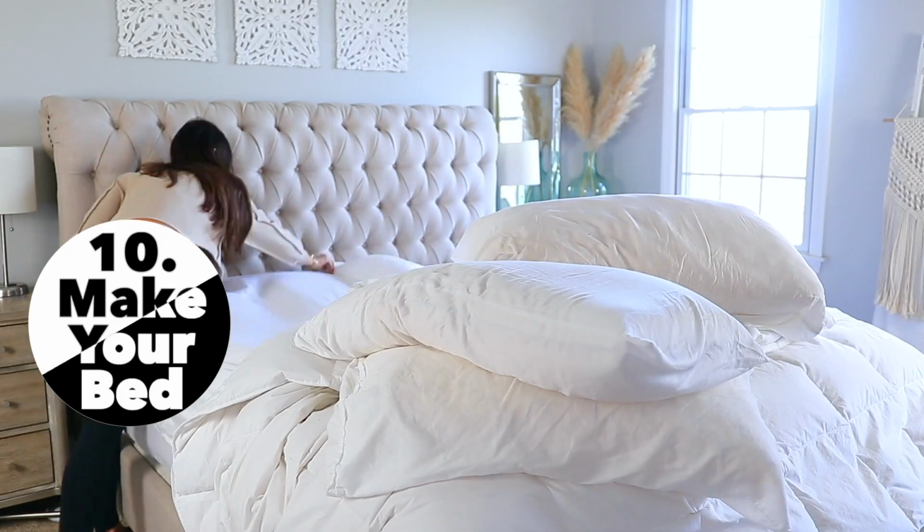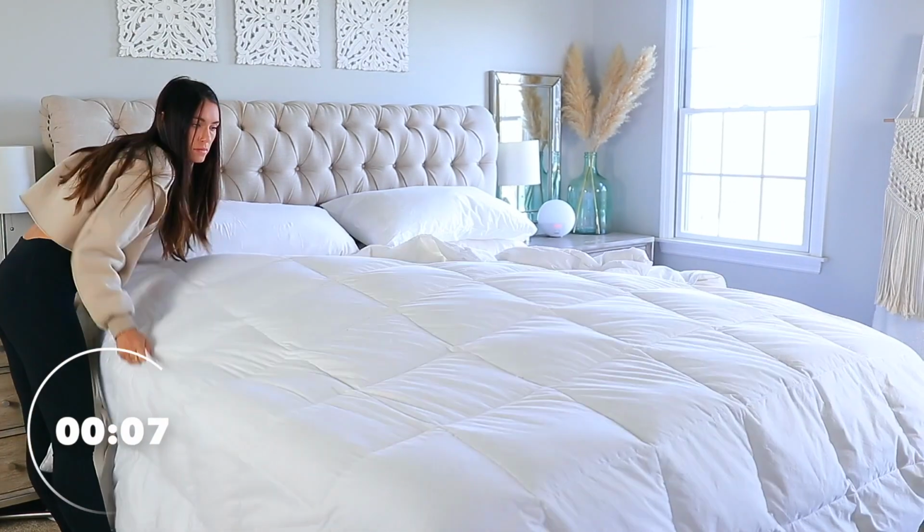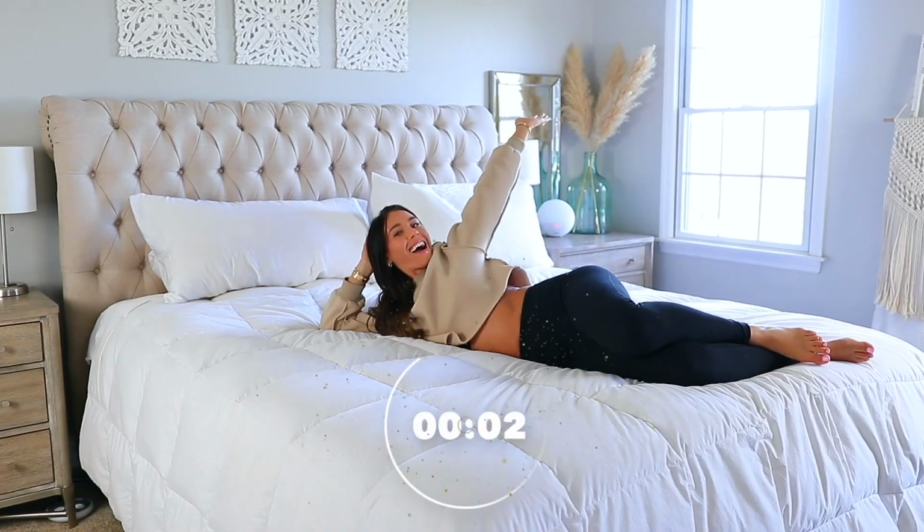We've made it to number 10, guys. You did it. You have made a huge difference in your house in only 1 hour, and the last step that we're gonna do is simply make our bed, okay? Maybe you already did this for the day, in which case you're done, but go make your bed, and then when you're done, flop onto it, feel accomplished. You have made a difference in your home today, and it wasn't that bad.